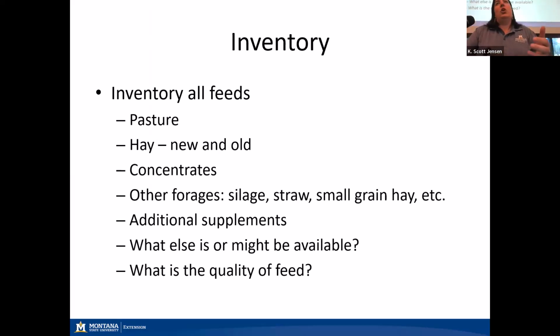But the big one we want to start off is inventorying all your feeds. That's one of the first strategies we need for dealing with higher feed costs. Basically, we need to know what we're starting with to know what we're actually going to have to purchase, if at all, for the feeding season to come here in the wintertime.